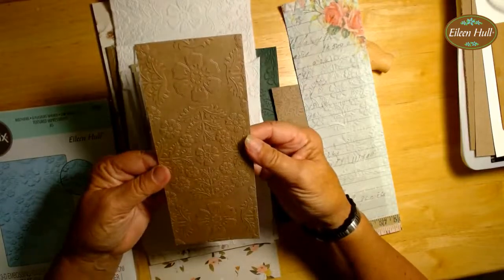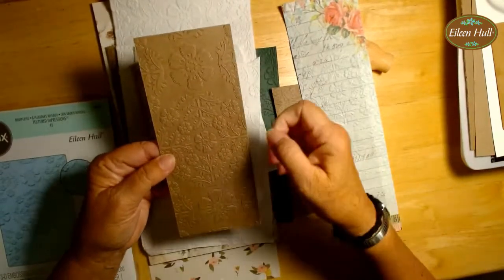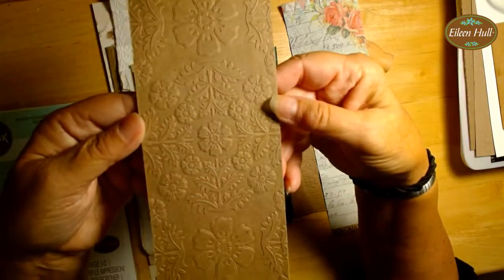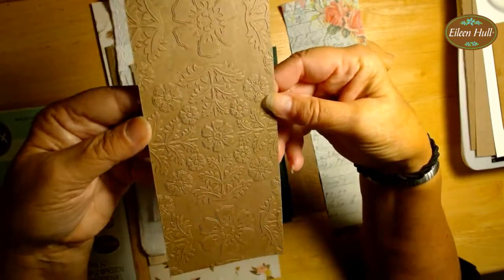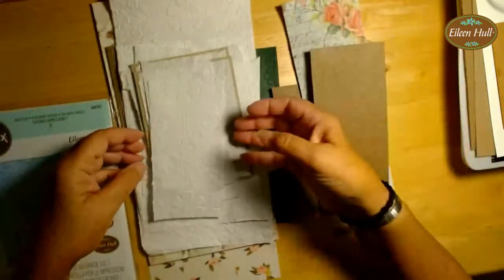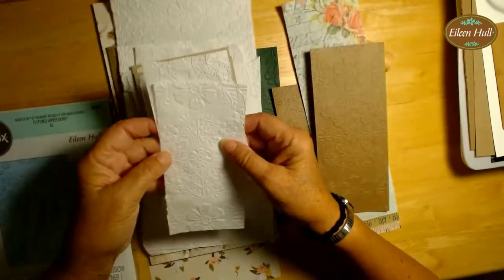This is pretty heavy duty. I had to really crank it through for this to go, but it did. And isn't it, it almost looks like leather. And I actually do have a leather thing, but I don't know what I did. Oh, you know where it is? Yeah. Oh, she is so good.